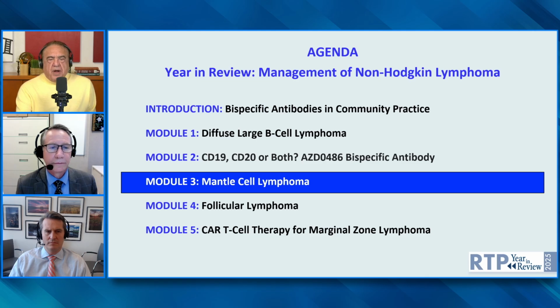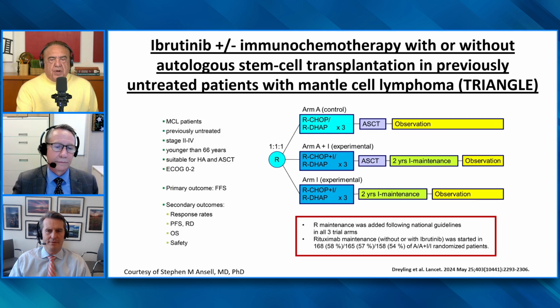Let's move on to one of my favorite topics in oncology, mantle cell lymphoma, particularly upfront treatment. And Steve, you went through the recent history of this. It seems like it's been for years, but actually a lot of this is in the past year, beginning with the famous or infamous TRIANGLE study.